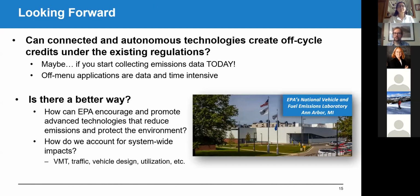So looking forward, again, I tried to list two questions at the beginning of the presentation. So first of all, the existing regulations out to 2026: can connected and automated technologies create credits under the existing regulations? And certainly in theory, the answer is absolutely. There is a pathway to do it. It would require basically petitioning EPA for off-cycle credits. And it will require data. It will require some modeling, some instrumentation. I don't know exactly what, and the regulations don't specify what that has to be.